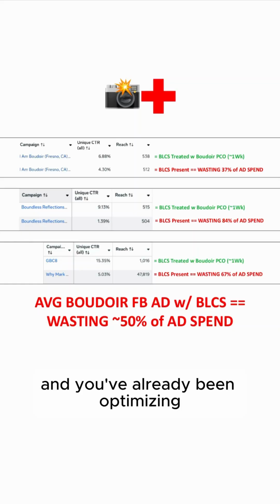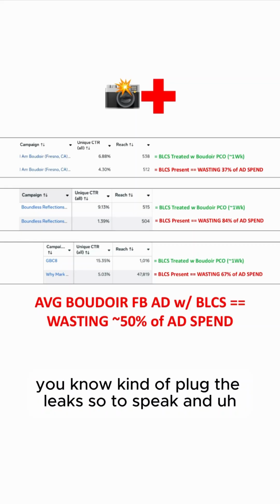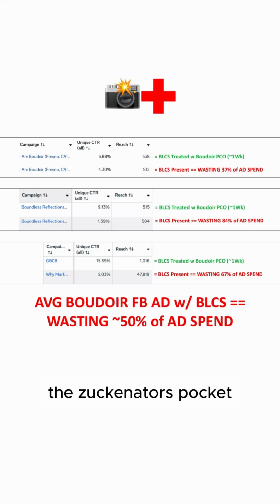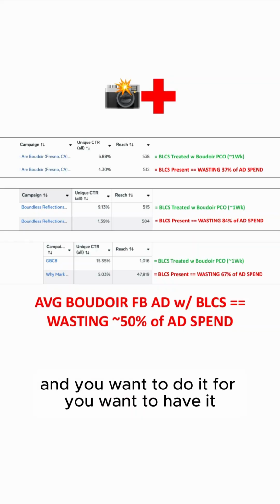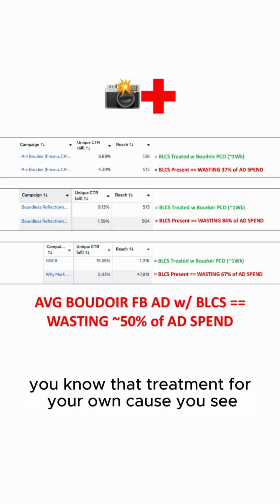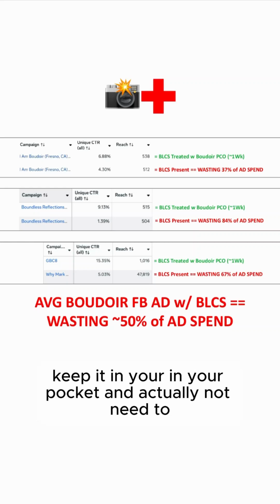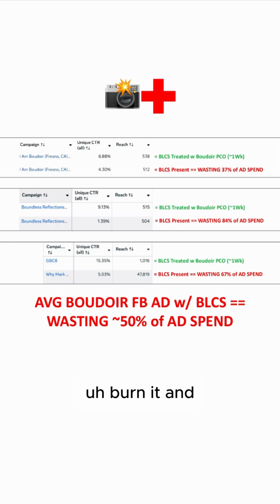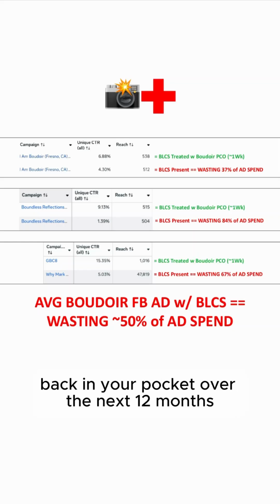And you've already been optimizing other parts of your boudoir photography business to get more profit out for either equal or less effort or input in. And you've decided now you want to extract that same optimization through your current boudoir Facebook ads. And you want to plug the leaks, so to speak, and keep more money in your pocket instead of the Zuckinator's pocket. And you've seen what Boudoir Pico has done for other Boudoir Facebook ads, and you want that treatment for your own, because you see it could save you approximately 5K a month, eliminating that wasted ad spend, keeping it in your pocket and not needing to burn it. And you see that'll be approximately 60K back in your pocket over the next 12 months, over the next year.